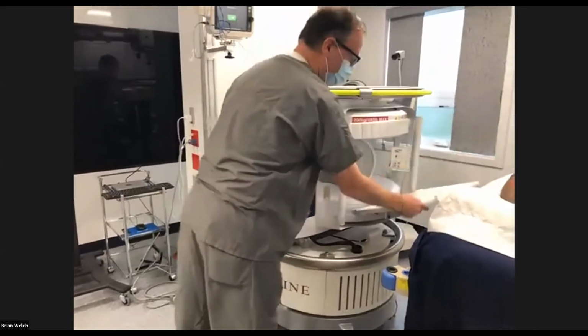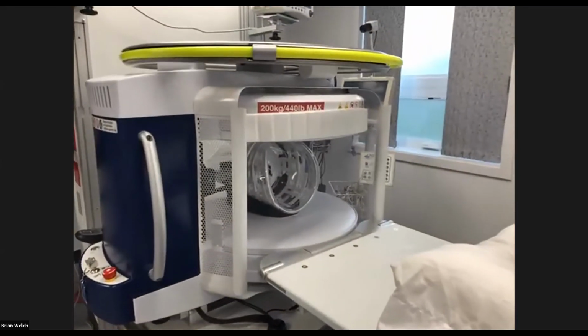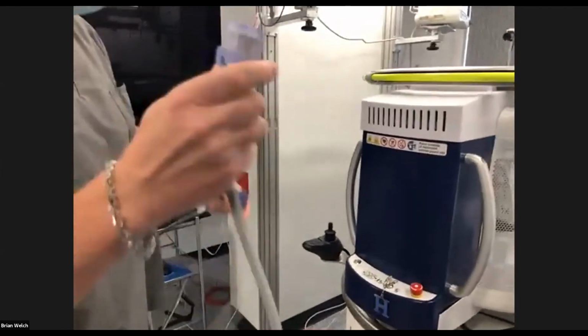So you saw, very easy to drive around, very easy to bring it next to the patient, plug it into the wall, and just go. This plugs into just a standard power.